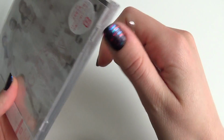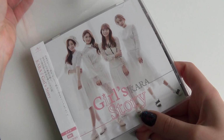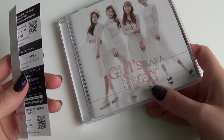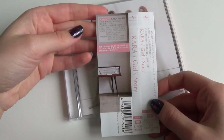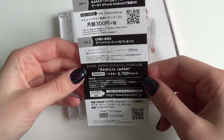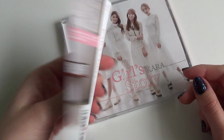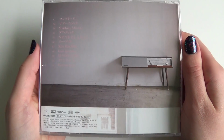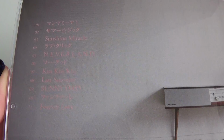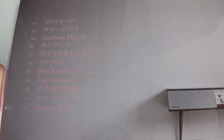Here you go. Okay. Obi strip. Ooh, stuff. Oh, codes you can probably use. Okay. And the front. The back. With track list. Ooh, that's not easy to. Well, hope you can see it.